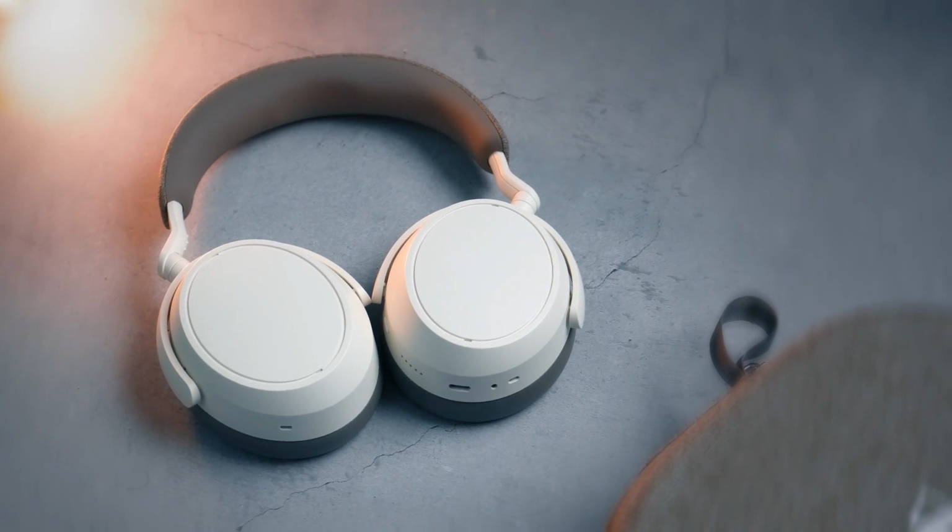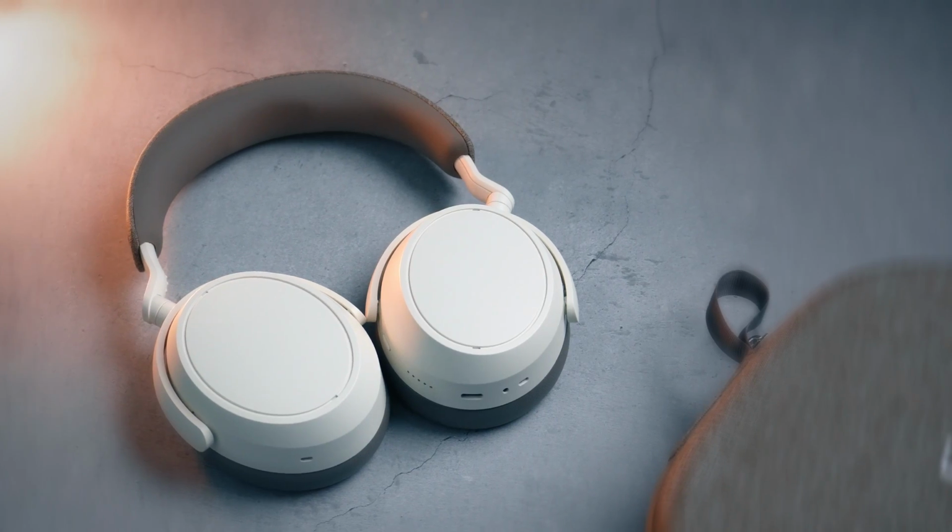They also support fast charging. How much do you think 10 minutes of charging can give you? 60 minutes? 120 minutes? No. 480 minutes of listening, which is 8 hours. That is like how long my iPhone lasts. A full charge according to Sennheiser takes 2 hours. That now officially brings us to the end of this video.